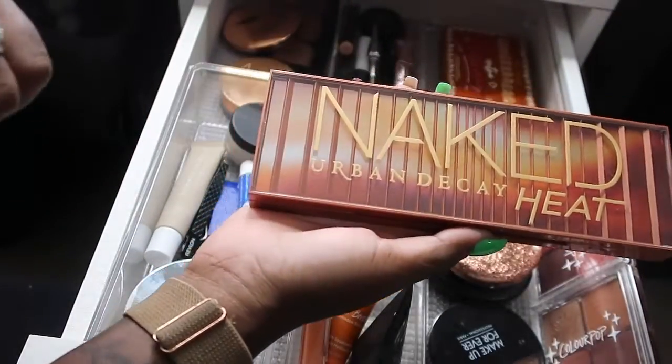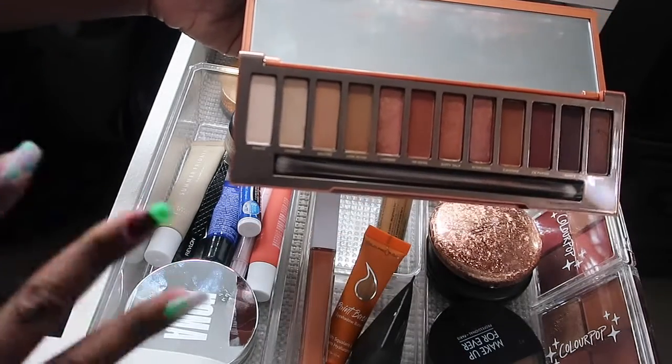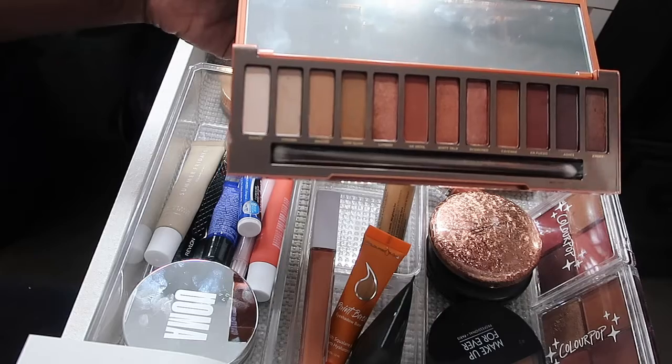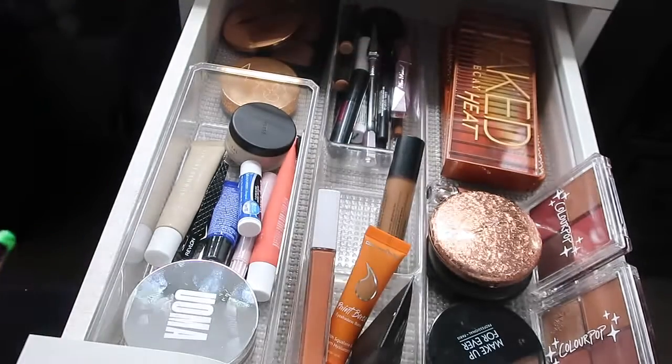I picked up this oldie but goodie Urban Decay Urban Naked Heat. This is just the old school fall palette. I remember they came out with this palette and it was like a must have for fall. So I definitely was like, you're coming out of hiding.